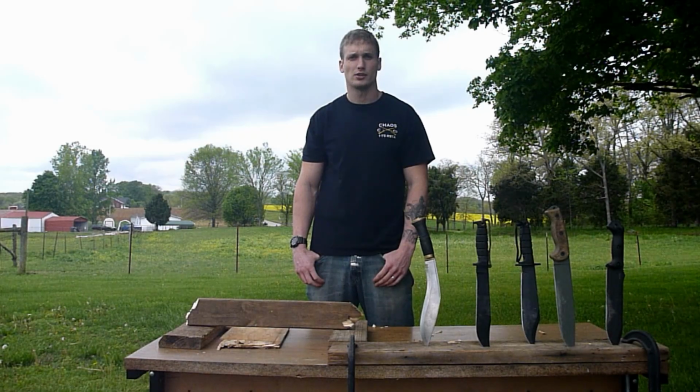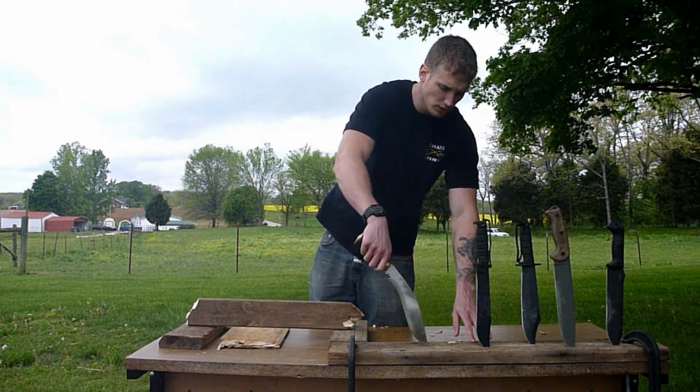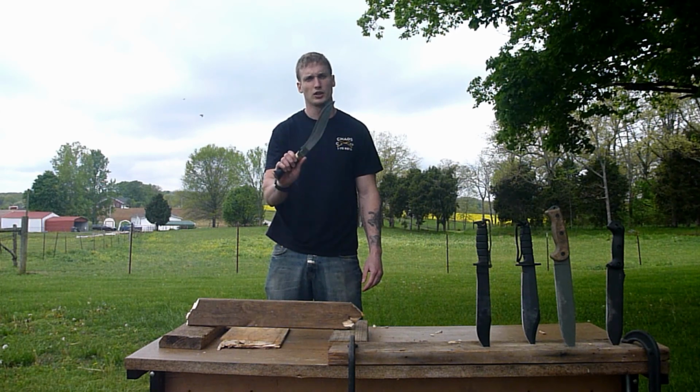Now we're going to try a traditional Khukuri from Nepal. This is a 10.5-inch blade, Ex-Gurkha Khukuri House, traditional service number 1 Khukuri.